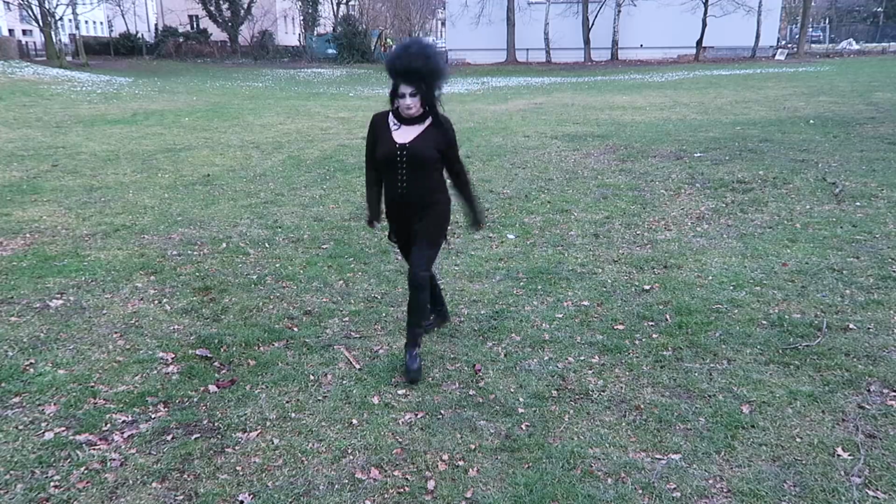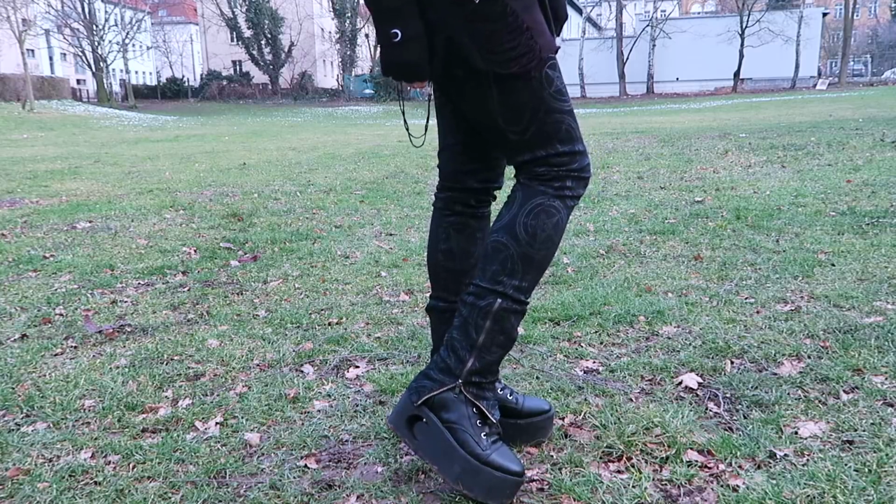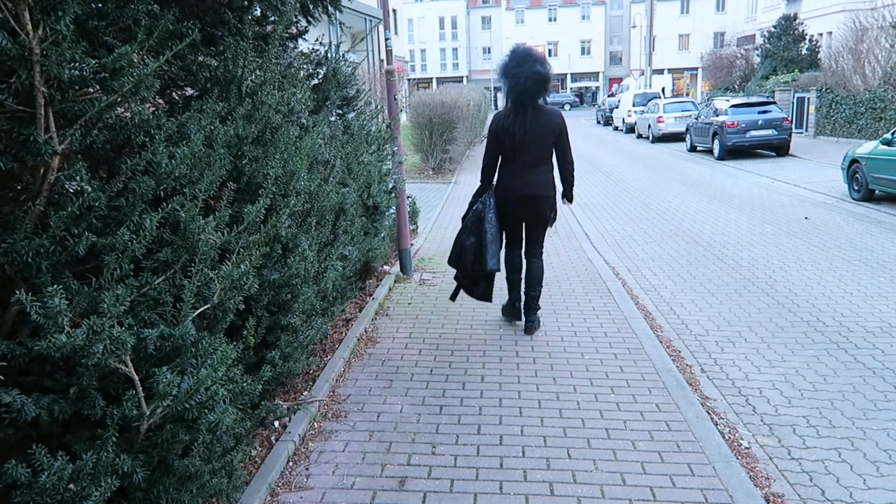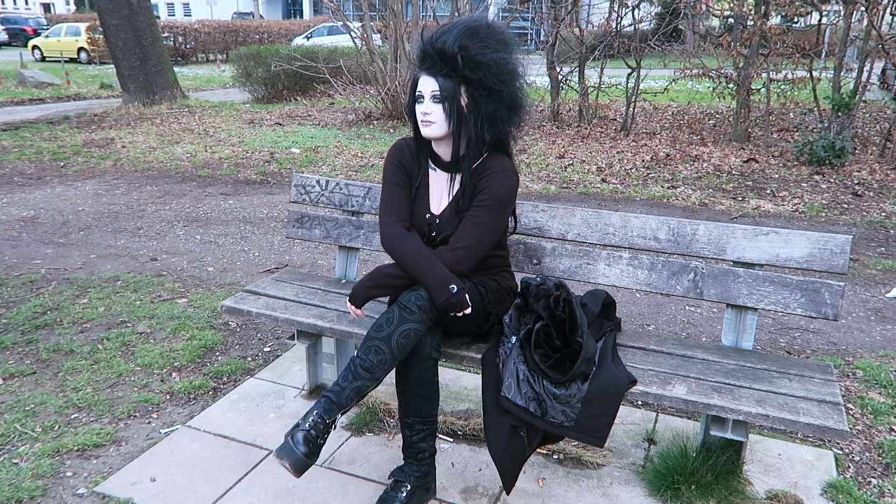And it's not often I wear trousers, but I do like these ones. They are Baphomet Speed jeans with this awesome black on black Baphomet pattern. I'm also carrying the 7th Seance Coat again, but this time with the fur removed.